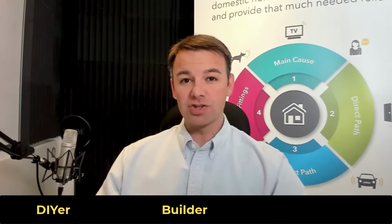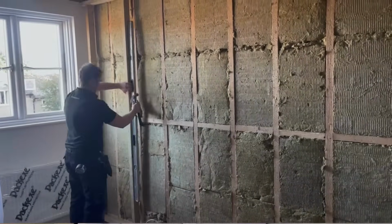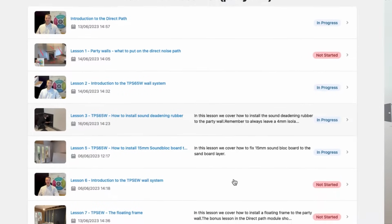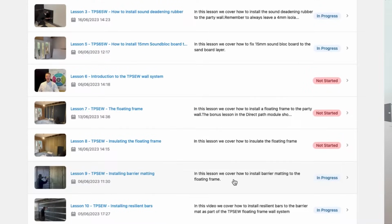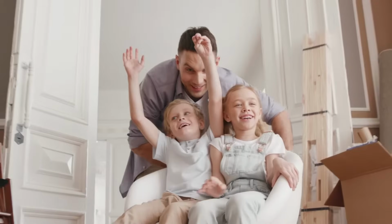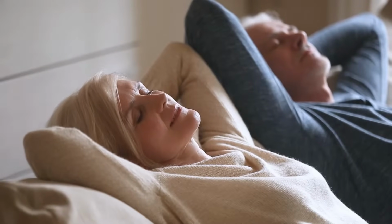If you're a confident DIYer or builder or in the trade and you're suffering from noise from neighbours, then this is a great course for you. If you live in a semi-detached or terraced property and you have noise from neighbours, then this course will show you how to professionally soundproof your home for you and your family, reducing the noise so you feel more settled in your home, feeling more comfortable in your home, feeling like you don't ever want to move.